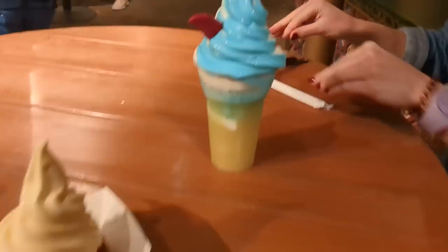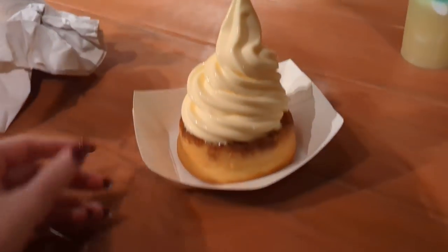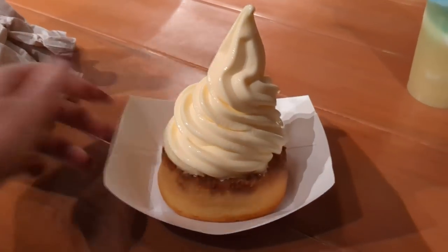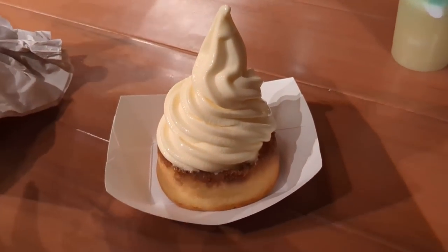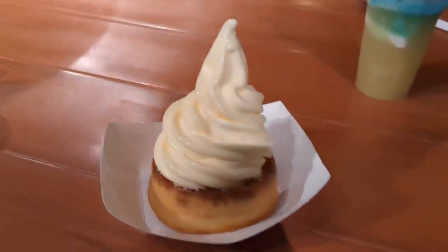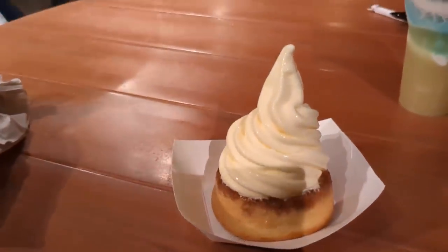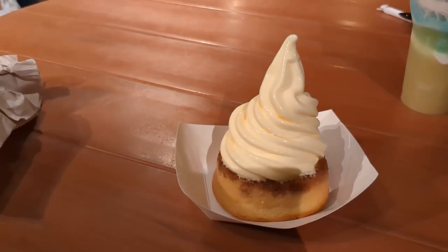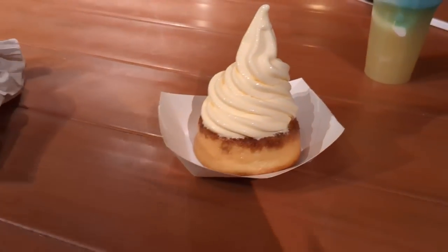All right, our treats have been selected. So we have mine, the pineapple upside down cake, which is a pineapple upside down cake, yes, really, topped with pineapple Dole Whip. I absolutely love this treat. I think it's sort of out of left field for them to have at Aloha Isle. I absolutely love it because I love cake topped with ice cream, berries topped with ice cream, pie topped with ice cream, really anything topped with ice cream. So it's right up my alley.